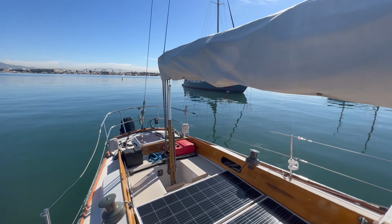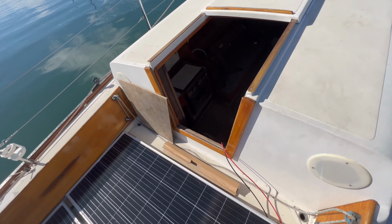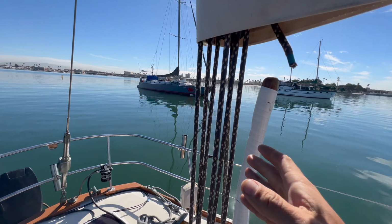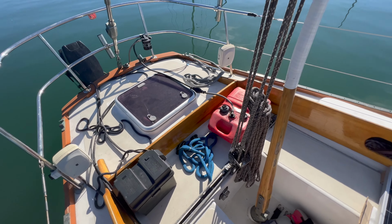Continue on, following the boom, there are the winches. The winches work great. There is some more rigging to move the boom. And if we take a look, the sheets here are also in very, very good condition. There is what the back of the boat looks like, the stern. This is quite a mess.